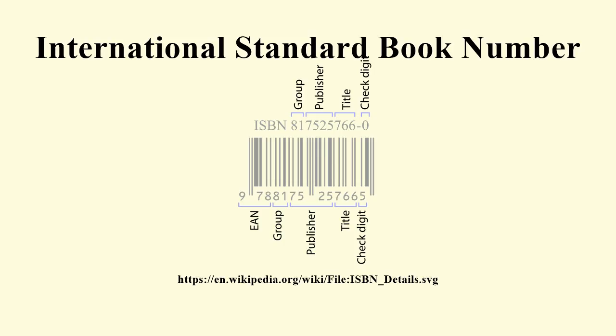Within the 979 prefix element, the registration group identifier 0 is reserved for compatibility with international standard music numbers, but such material is not actually assigned an ISBN. The registration group identifiers within prefix element 979 that have been assigned are 10 for France, 11 for the Republic of Korea, and 12 for Italy.